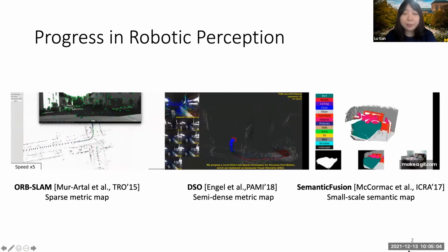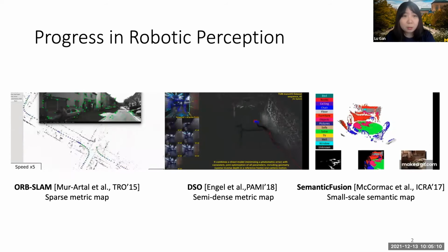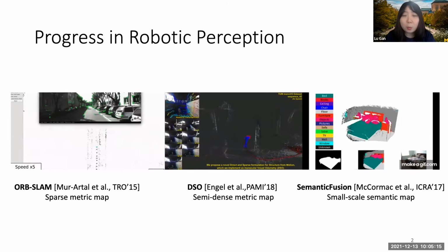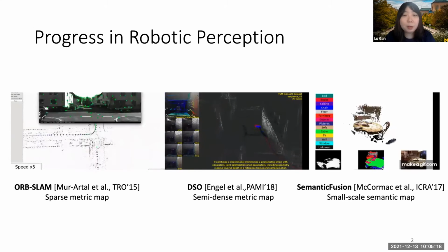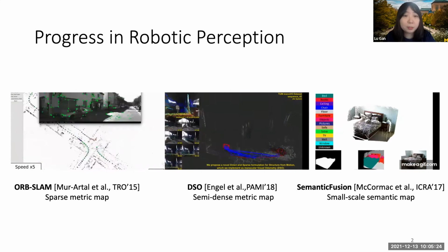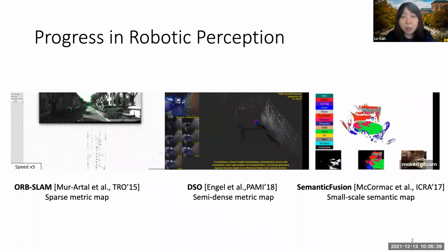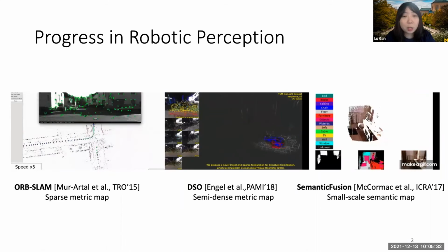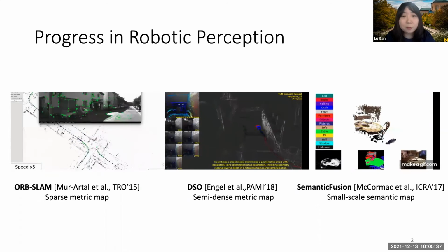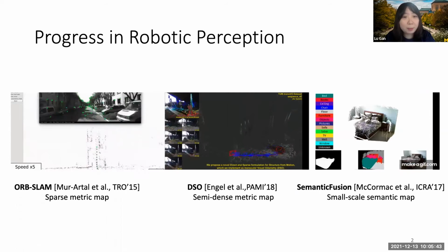So in the last decades, the robotics community has made tremendous progress in robotic perception. Specifically for simultaneous localization and mapping, SLAM, we have mature feature-based SLAM software, such as ORB-SLAM, that can run in real time and build sparse metric maps of the environment. We can also build a nice semi-dense metric map by using a good implementation of direct visual odometry or direct SLAM algorithm. Besides those metric maps, semantic fusion is able to add meanings to the map elements and build a room-size semantic map.